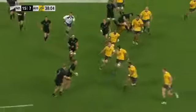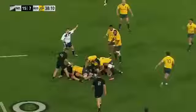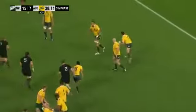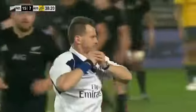But Perenara gets back in time. Off it goes to Dagg. Good solid defence by Kepu. And it's going to be a penalty to Wallabies way. They've turned it over anyway. So a play and advantage. As Foley slings it wide and no advantage, so back for the penalty.